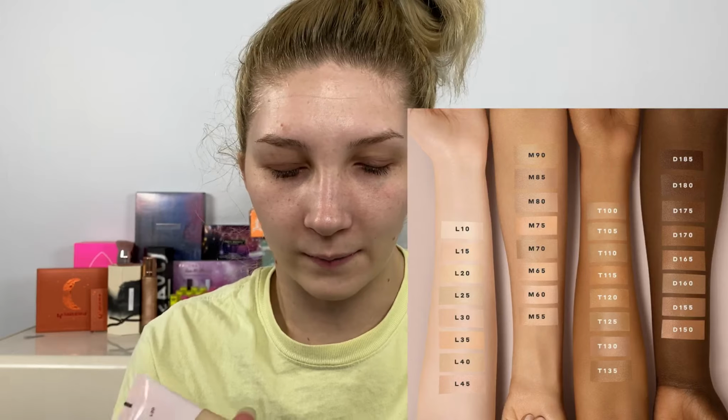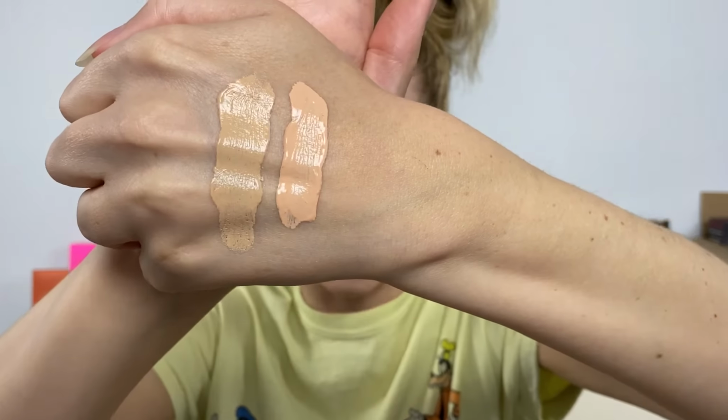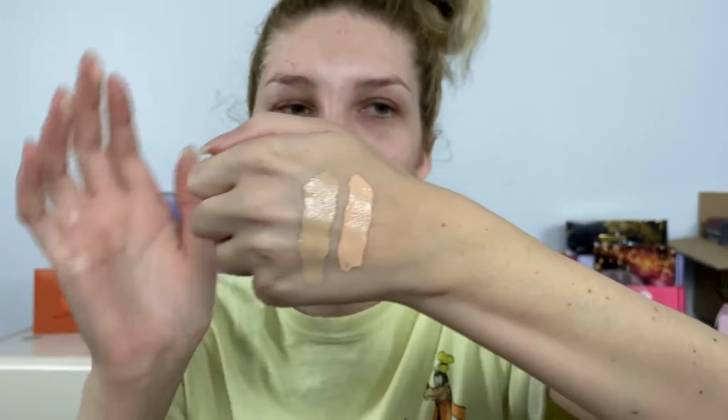So I already filmed this part, but I'm going to show you guys again because I feel like the shade range for light skin tones is not the best, especially for my skin tone in particular. If you have a skin tone close to mine, it might be a little bit hard for you to find your perfect match, because this pink one right here is the second lightest shade in the foundation range, and this one next to it is the third lightest foundation shade.